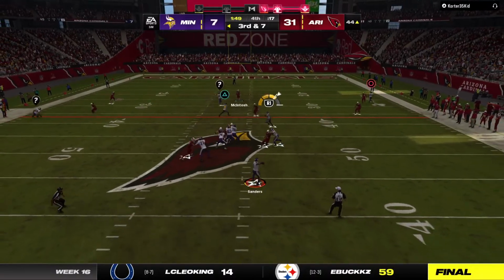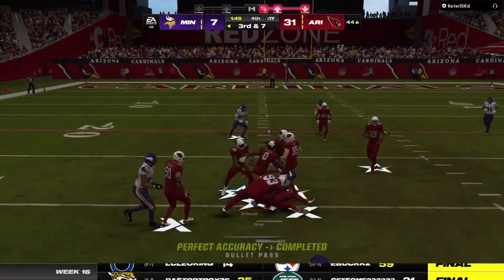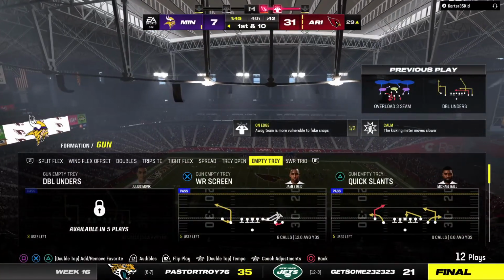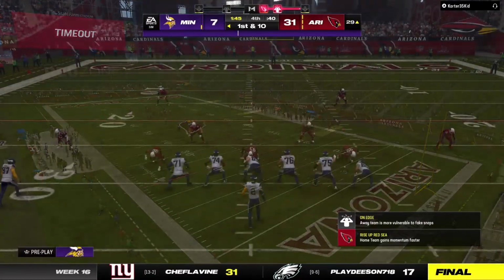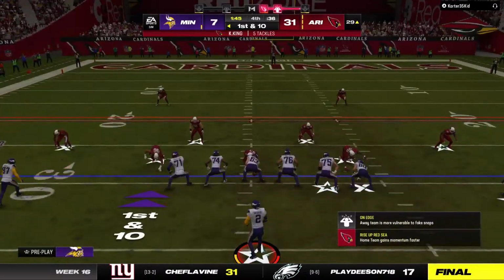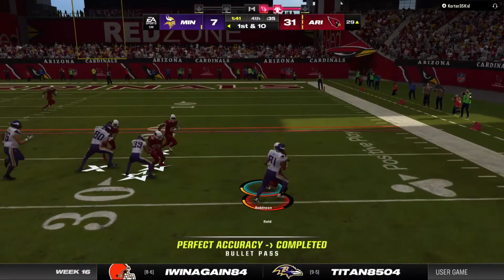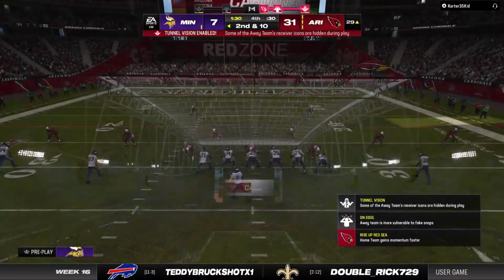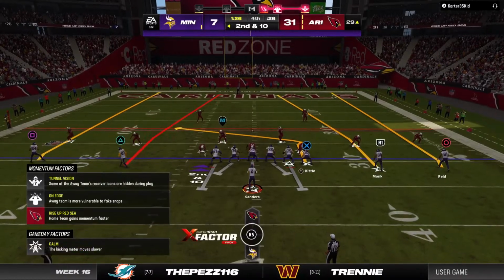Out of the gun now on 3rd down. Now he'll dump it underneath to his running back, complete. And they're going to have another first down as the tackle's made here at the Cardinals' 29-yard line. It's a pickup of 15 and a fresh set of downs. They'll look to throw here on first down. He finds his man, complete. That's Reed. So they'll get nothing out of that play, and that's going to bring up second down.